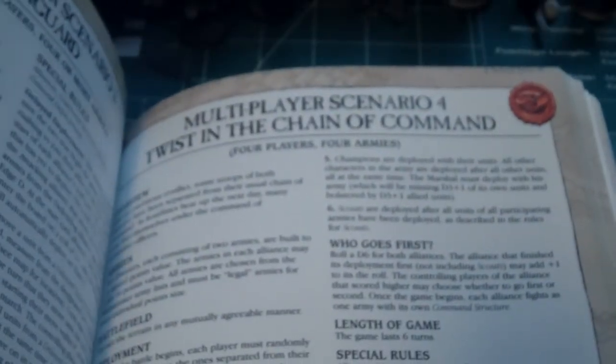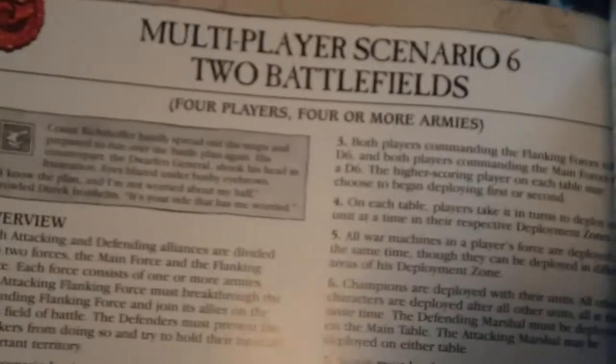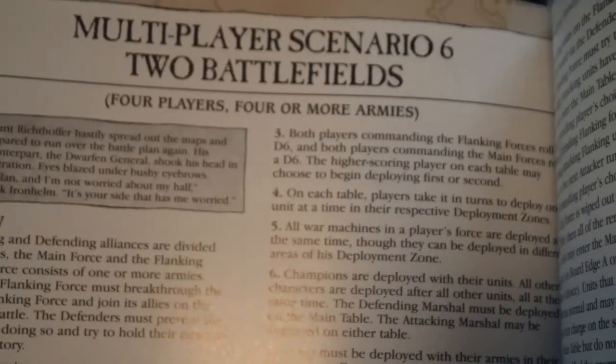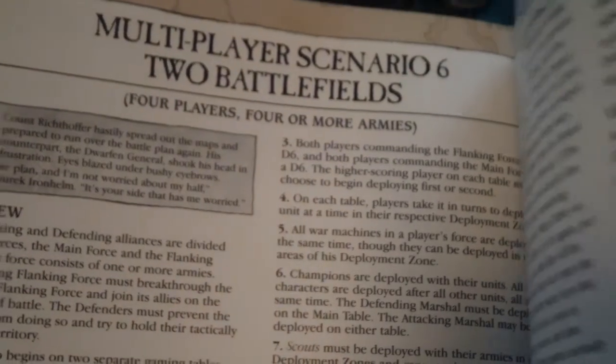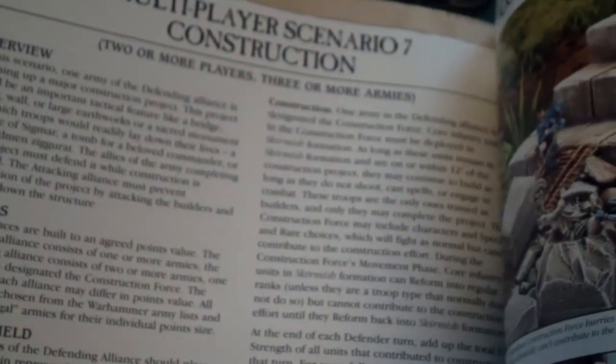And again, just a ton of scenarios to go through that you could use. You don't have to do this big campaign, but it's just something, again, if you're going to have a Saturday night game, why not do something a little different? So I'm going to skip ahead. And here you're talking about, maybe for those thinking about doing a tournament, multiplayer scenarios, so 2 battlefields, 4 players, 4 or more armies. So you've got fights going on 2 separate tables. And so that's, I think, again, just a ton of examples of different things to do.